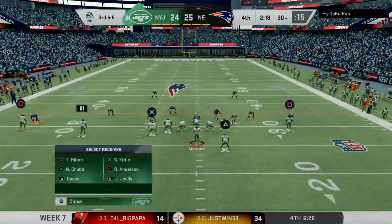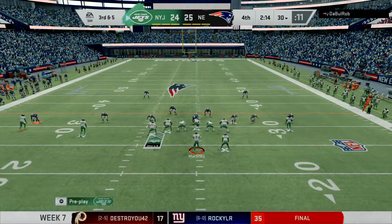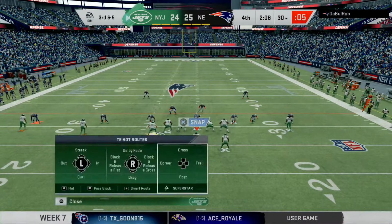Let's go now, let's go now, let's go now. Read. D, tighten up. Let's go, D, tighten up. Zoom, fellas, let's go. My 5. Tackles, tackles.